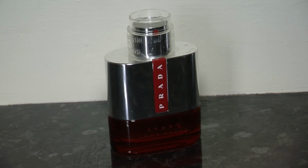Trying to get a few of these done currently, and we have moved on to a fragrance that I've had in my collection for quite some time now. I think I've had it about 3 years.